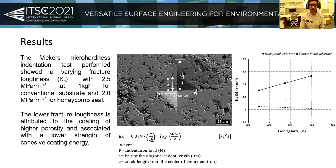A larger deviation in the fracture toughness value is attributed to the irregularity of the coating microstructure, possessing a higher level of porosity within the coating. In general, it was established that the lower fracture toughness is attributed to the coating with higher porosity. The honeycomb seal structure, although it has a variation in the fracture toughness with the variation in the loading force, shows a similar result to the conventional substrate.